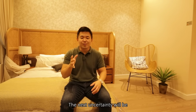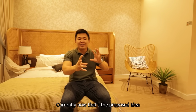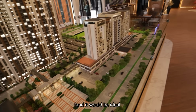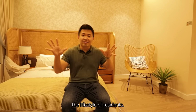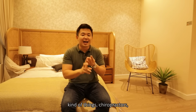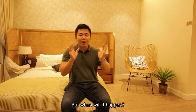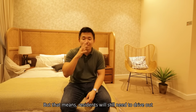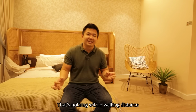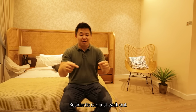The next uncertainty will be the commercial area between Tuai Timur and Tuai Barat. Currently, that's the proposed idea of having some shops, some business activities below, and it will be ideal if it can support the lifestyle of residents. So if there's a lot of pharmacies, medical support kind of things, chiropractors, eye specialists or whatsoever, then the entire plan would work. But when will it happen? We are not so sure. But that means residents will still need to drive out whenever they want to buy things. There's nothing within walking distance just yet. So it would be a total bonus if that really happens. Residents can just walk out.